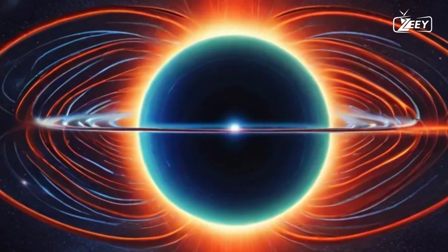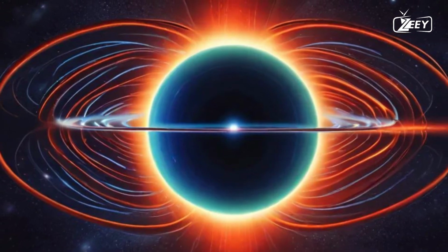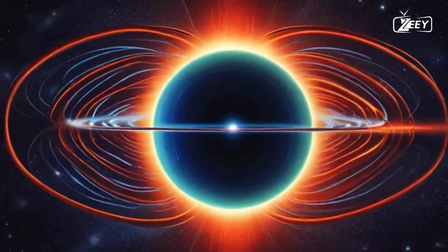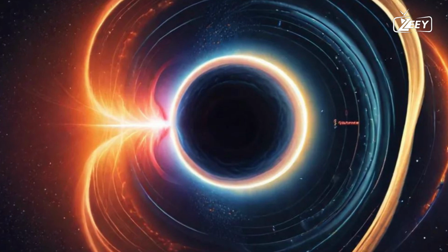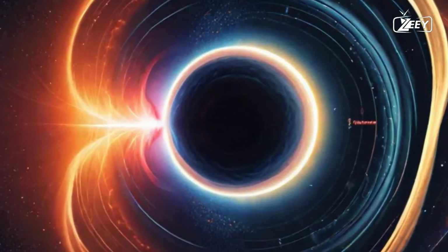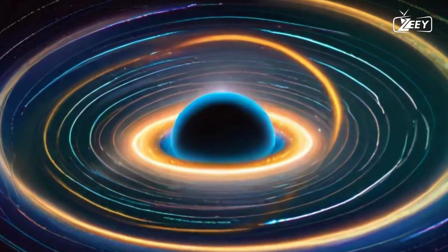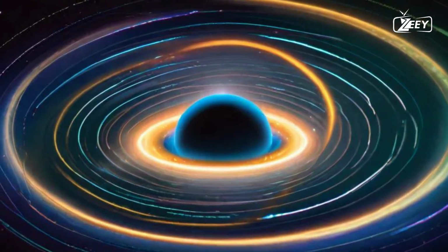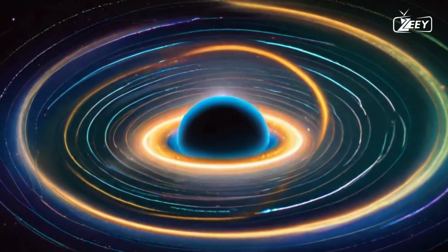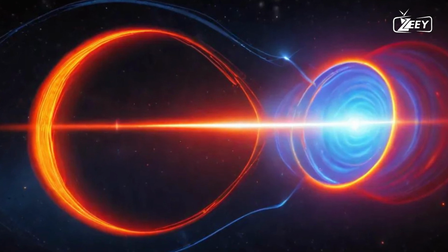Moreover, without this protective shield, life on Earth would face unprecedented challenges from solar flares and cosmic rays, leading to increased radiation exposure that could endanger living organisms. The magnetosphere is particularly vital during solar events, such as solar flares and coronal mass ejections, CMEs, which release enormous quantities of energy and charged particles.